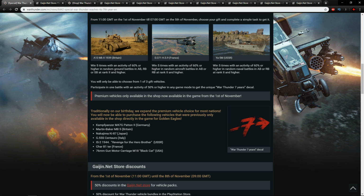So looking at the list to rank them, the B1 Tur comes first, easily, then the G55S is second, the Black Cat is third, then we get into the weeds. So the MB5 is fourth, Key 87 is fifth, but those definitely are interchangeable. Then the Patton 2 is sixth, and that's solely because of the issues with the gun handling. I just can't stand its gun. And unfortunately, the IS2 is last, mainly because of the cost.